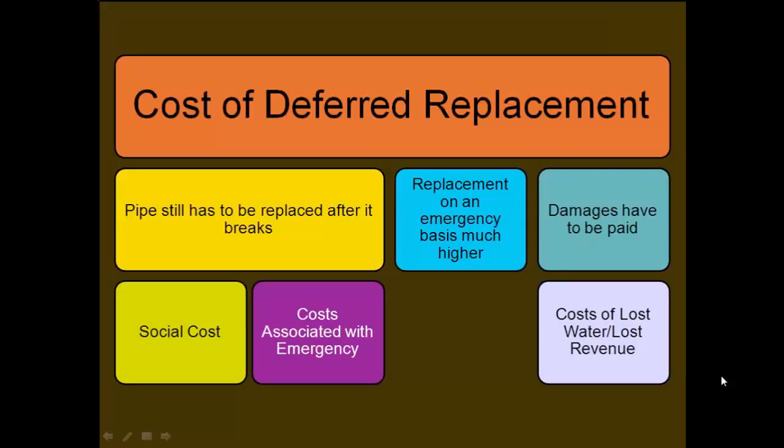So the problem is, I might want to live 300 years, but I'm not going to, and they might want their pipes to last 300 years, but they're not going to either. So they're living in an unrealistic arrangement. They're just pushing the costs off to future generations or putting them off to future leaders, because there is a cost to not having your pipe replaced on the right frequency.